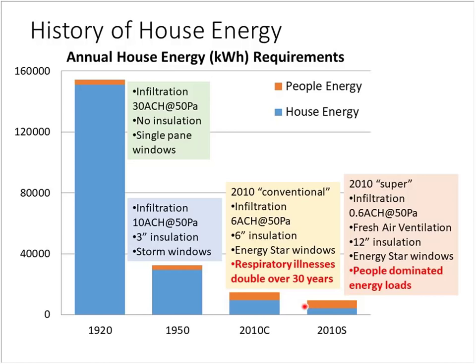The other thing we see is that this orange, the people-related loads for cooking, lights, TVs, computers, this has grown over the years, although it's now reduced again with efficient LED lighting, efficient televisions, and things of that sort. But now we're in a house where human loads dominate the loads over climate.